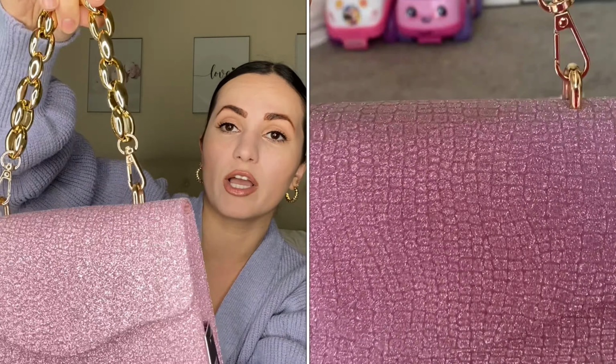So if perhaps you don't want this chain, if you want a long chain, you can take this off, or you can just leave it like that as an extra detail. They also have it in gold, silver, black, but this one was my favorite.